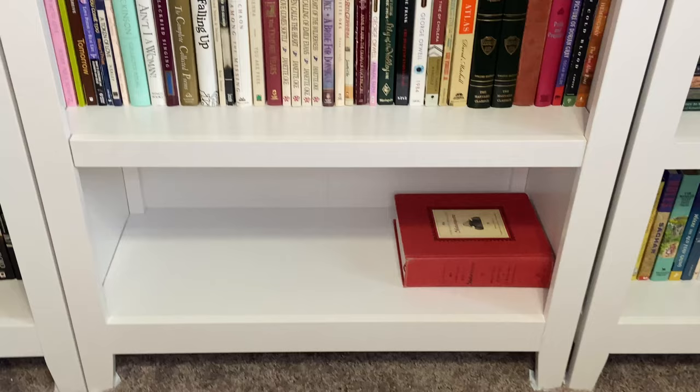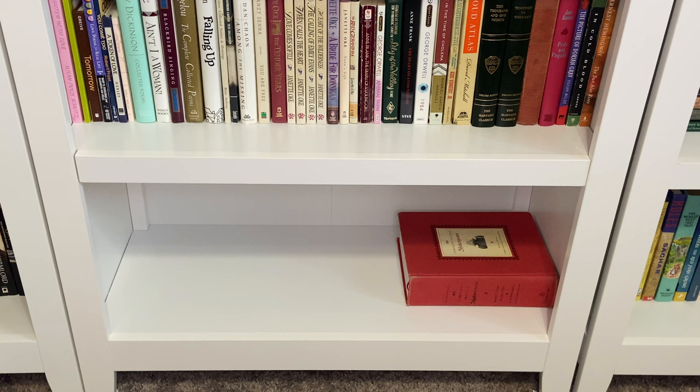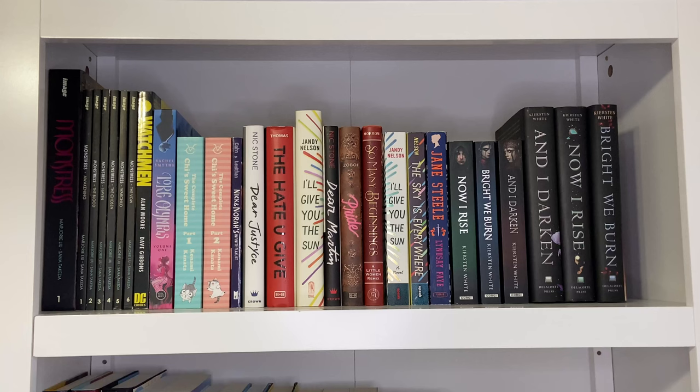And down here is an empty shelf for kind of whatever. That complete Pelican Shakespeare is just gonna hang out there for now. And on this last bookcase here, we have my graphic novels over on the left, which is monstrous.